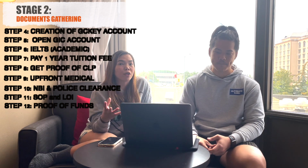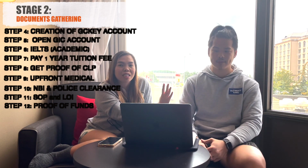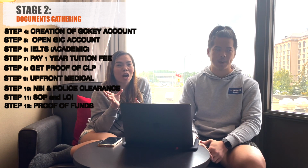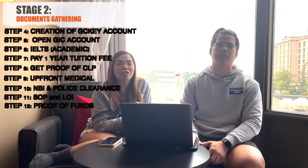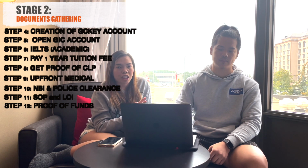Ibig sabihin, meron kaming continuous stream of income. So meron pa siyang work noon before siya mag-resign. So nakapag-submit pa kami ng certificate of employment and also our pay slip. Sa COE ko kasi nakalagay na doon how much I'm earning monthly, so parang yun na rin yung naging pay slip. And we also submitted our ITR for this year, 2021, or yung income tax return.